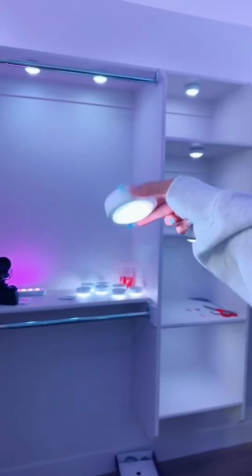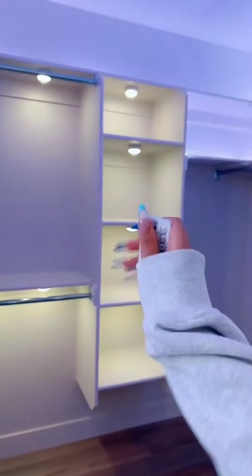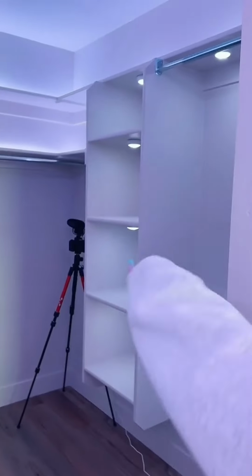I'm doing 2 in the bigger section. I was worried about all the controllers, but they all sync to 1. I just velcroed it to the light switch, and yeah, I'm gonna try them all at once now. Oh my god, this is so cool. I'm gonna cry. Lastly, I'm gonna organize my clothes back into the closet.